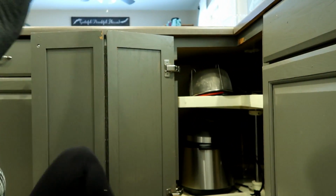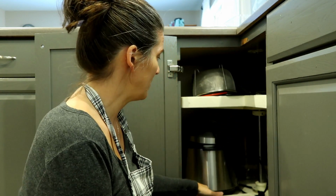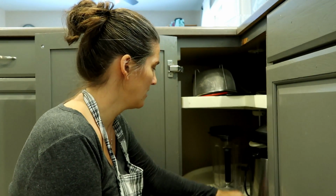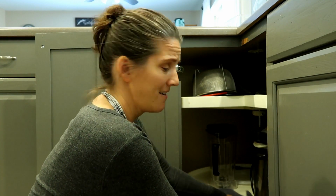Okay, this cupboard is all messy here. This is where I keep all my appliances because it's the Lazy Susan. It works really good for all of my appliances. So I put my pressure cooker here. I have another one up here, but I'm using that tomorrow. So that goes right here on the shelf. And I realized mine is dirty, so I'm gonna wipe that off.